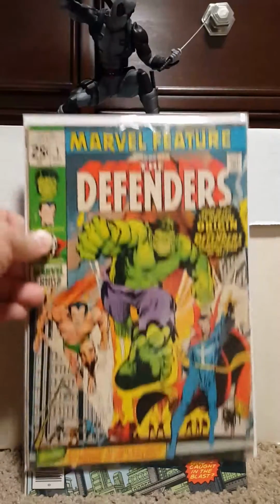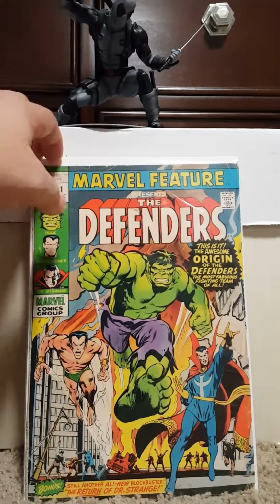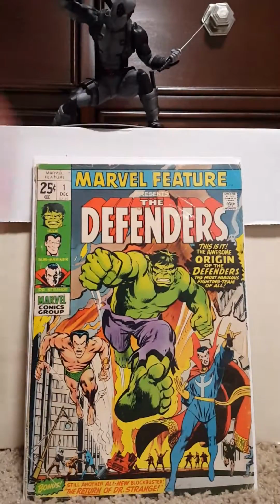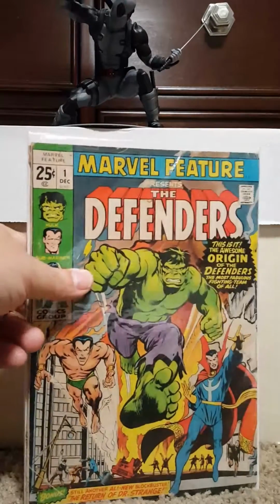Marvel Feature #1, first appearance of the Defenders. Yes, I paid $1 for that book, but that book is not in great condition. I want you to know what you're getting if you're interested in trading for it. It's not in good condition. If you're looking for that book and you're not really worried about the condition, there you go. Got something for trade.